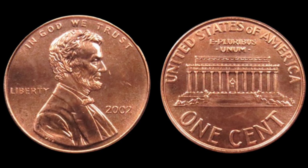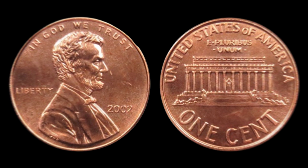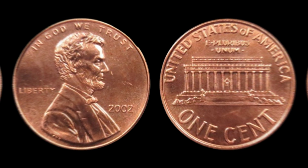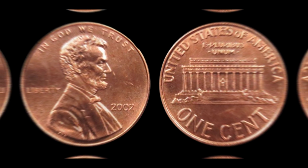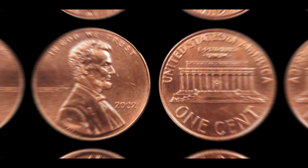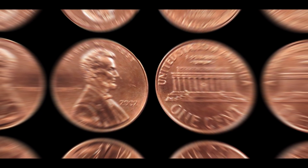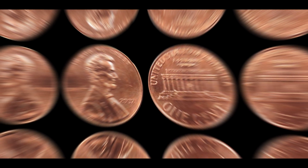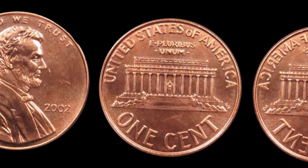Before we dive into what makes the 2002 no-mint mark penny so special, let's take a quick look at the history of the Lincoln penny. The Lincoln penny was first introduced in 1909 to commemorate the 100th birthday of Abraham Lincoln, the 16th President of the United States. Since then, it has become one of the most recognizable and widely circulated coins in U.S. history. The design of the penny has changed over the years, from the Wheat Reverse, 1909 to 1958, to the Lincoln Memorial Reverse, 1959 to 2008, and finally to the current Shield Reverse, 2010 to present.